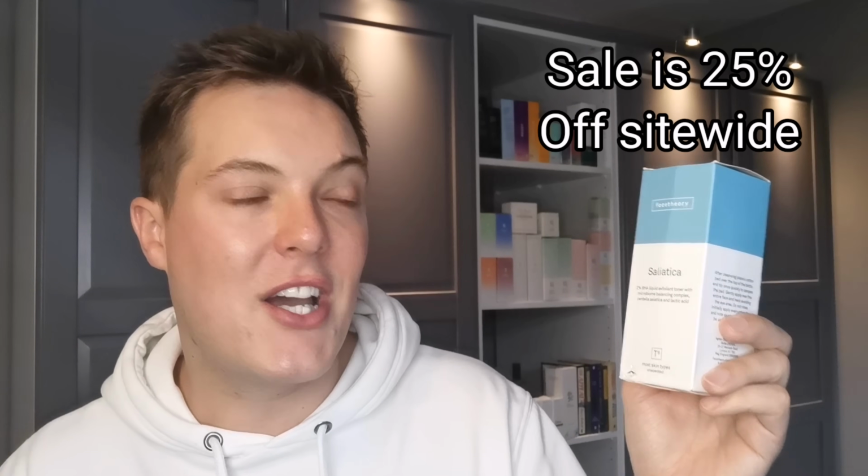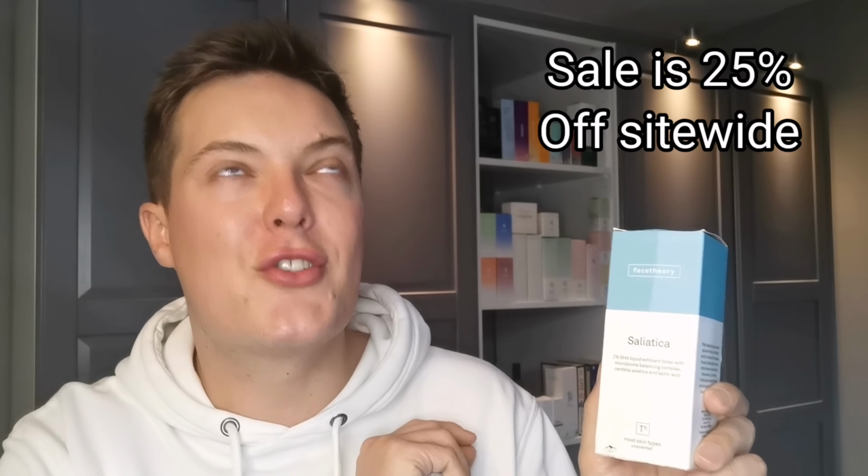Now, there's plenty of opportunity to stock up. However, I will put a couple of products on during the November sale, and this is the Saliatica Toner. I love this so much more than the Paula's Choice BHA liquid exfoliant. If you're using that holy grail product from Paula's Choice, switch to this. It's a third of the cost, and I think it actually has a better ingredient profile. You've got some Centella Asiatica in here to calm and soothe. You've got a really nice concentration, 2% of salicylic acid, which is going to go into the skin, flush out your pores, dirt, debris, and minimize breakouts.